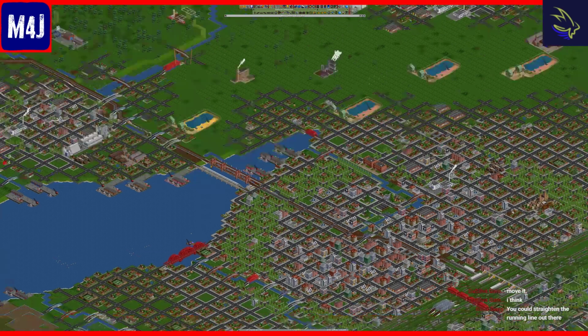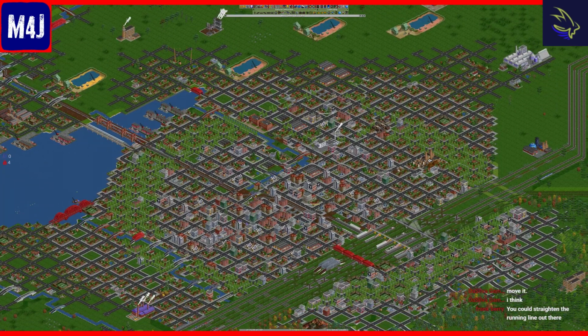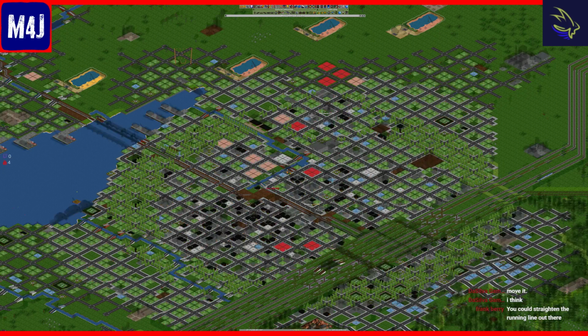You could straighten the running line out there. Yeah, I did the double kink to get it to fit under the bridges, but then this bridge doesn't actually go anywhere. So we could just do this. And then that does straighten it out quite a bit. Yeah, that's good thinking.